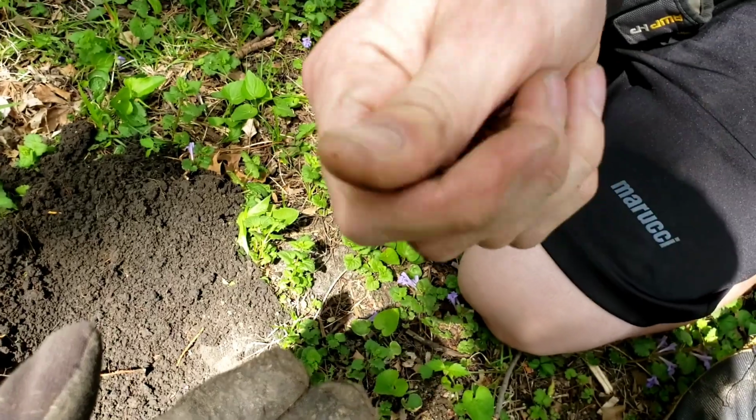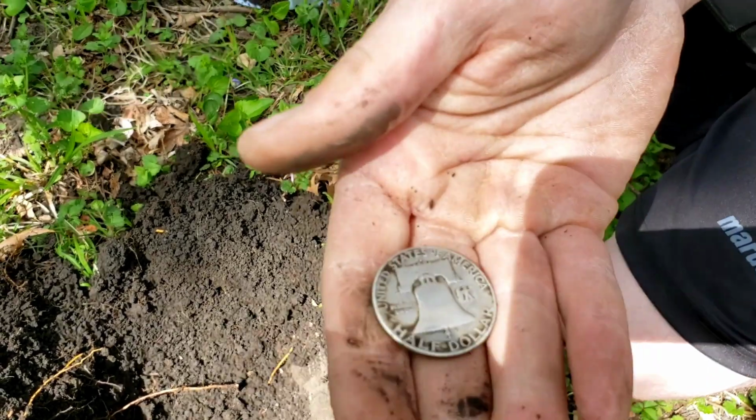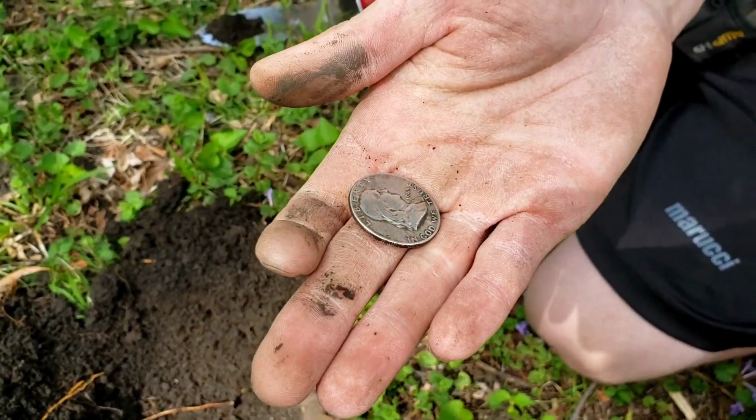Looks like we got a 53. Not too bad. Oh, that came in nice focused on there too. That's gonna be nice. Perfect. D mint mark. You got better camera skills than I do. We'll take that though. Let's see if we get something else. Nice live dig. Thank you.